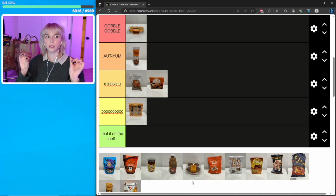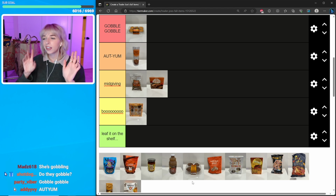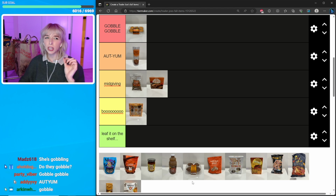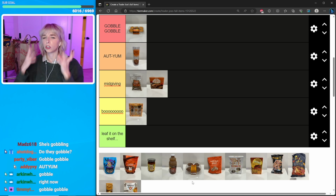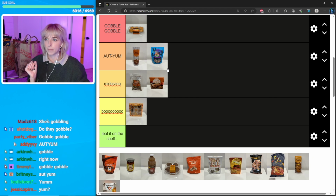I know where I'm putting these. I really like them. I love the level of sour. I love the flavor. The only thing I don't like is they're a little too chewy. I'm not a huge fan of really chewy, sticky candy personally. So I think these are gonna go in... yum. Whoa.